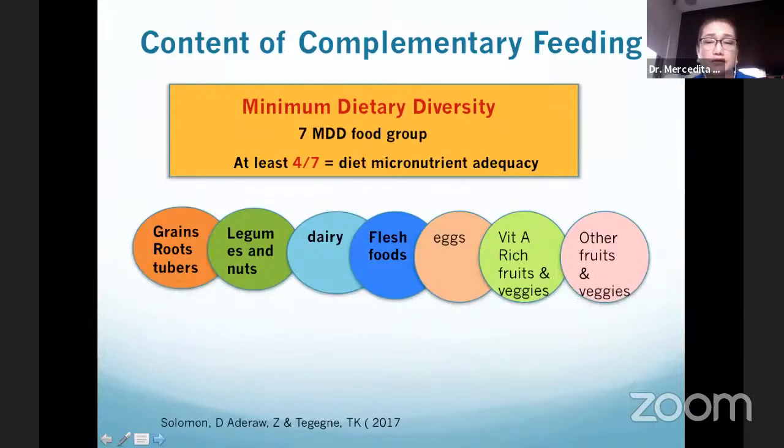So in order to avoid deficiencies of macro and micronutrients, it is recommended that these children receive at least 4 of this minimum dietary diversity, which include grains, roots and tubers, legumes and nuts, dairy, flesh foods, eggs, vitamin A rich fruits and veggies, and other fruits and veggies separately.